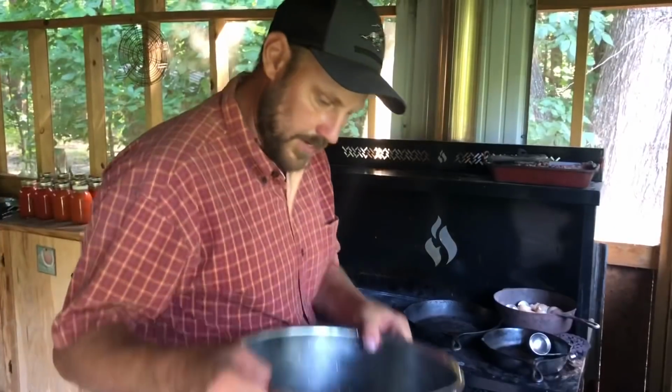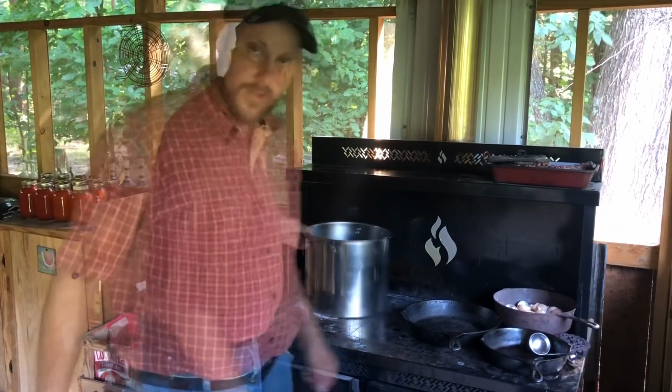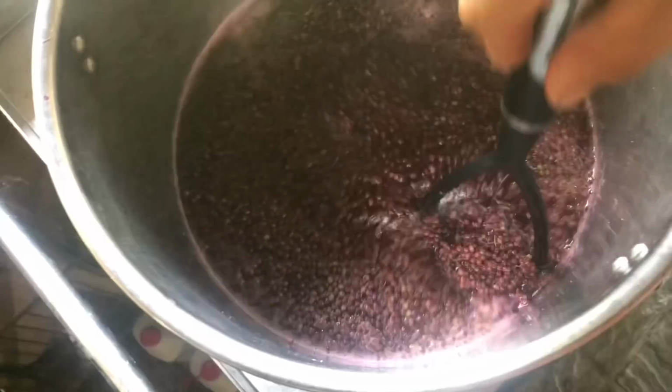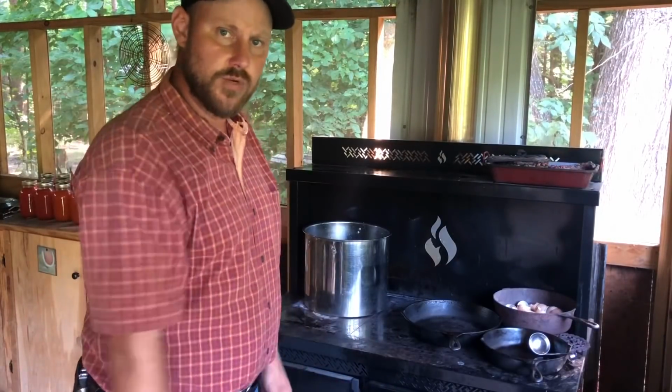All right, now we're just gonna take it, throw it up on this stove, let the fire do her work. I don't know how long it's gonna take to boil, so I can't really put a time. We're just gonna keep an eye on it, let it boil. We'll mash it, stir it, let it boil until we get all that juice out of them berries.